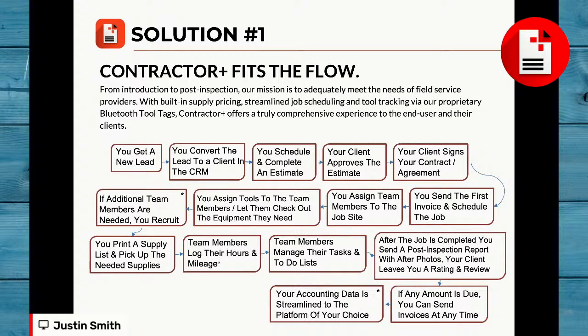And if any amount is due, you can send an invoice. You can actually send an invoice at any time. So, you get to choose when you invoice, and then your accounting data is streamlined to the platform of your choice. So we're working on the QuickBooks integration right now, QuickBooks Online and QuickBooks Desktop. We're also working on FreshBooks and Xero.